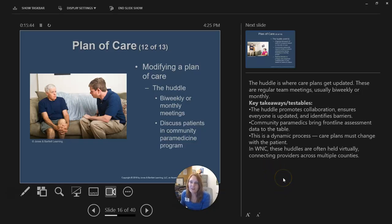The huddle is where the care plans get updated. So there are regular team meetings, usually bi-weekly or monthly, that occur. The huddle promotes collaboration, ensures everyone is up to date and in the loop, and identifies those barriers that your patients may be running into.